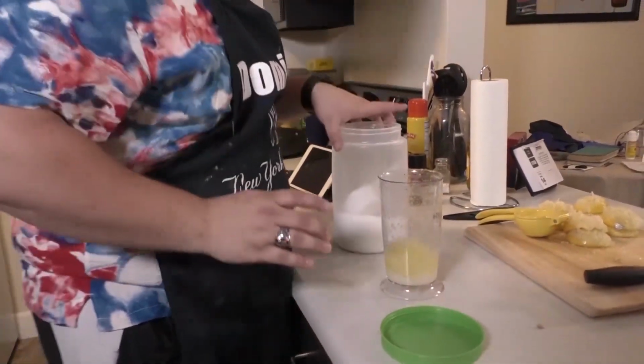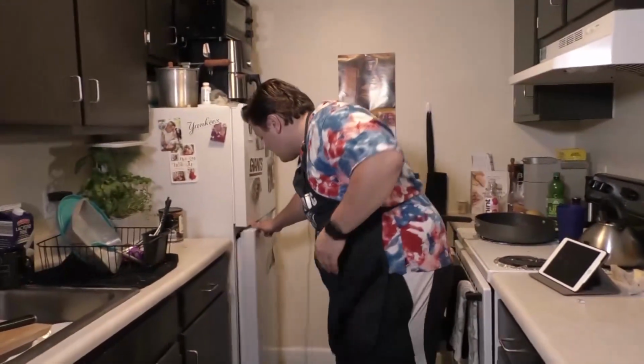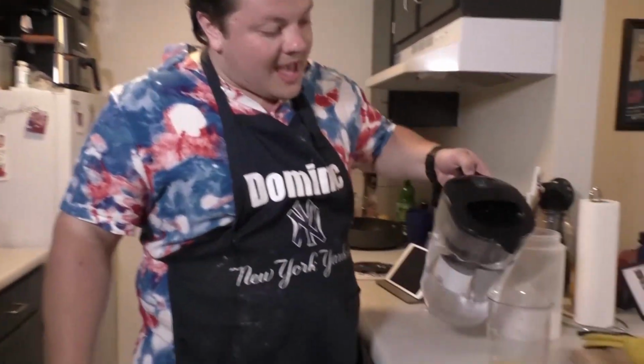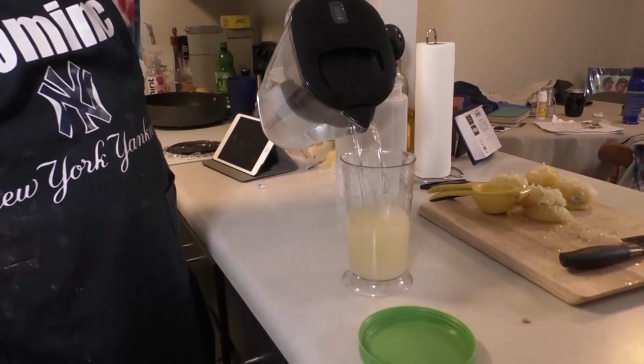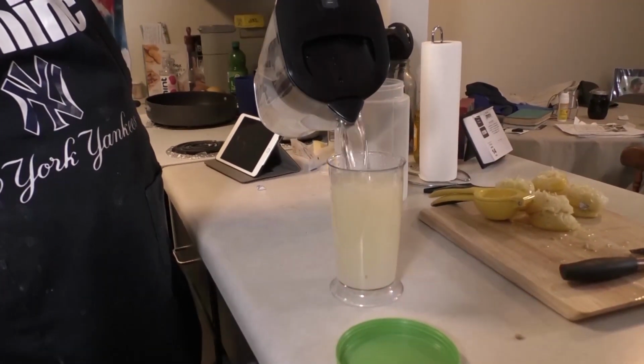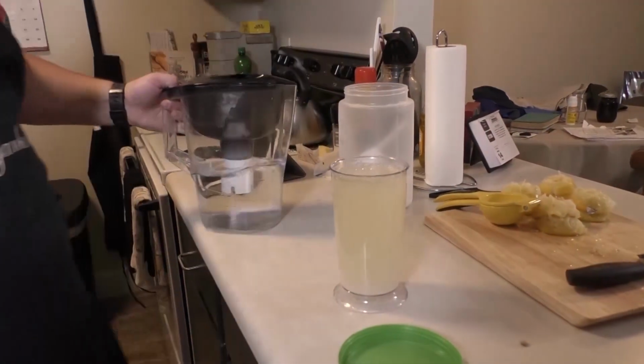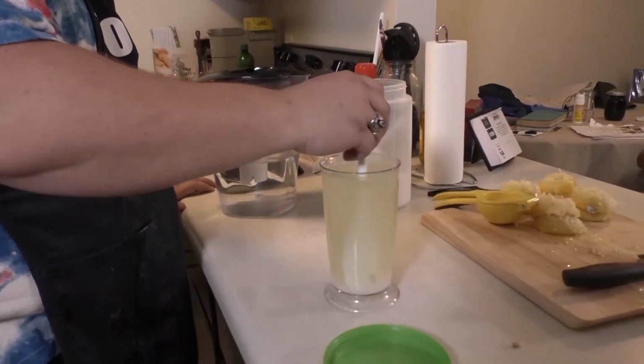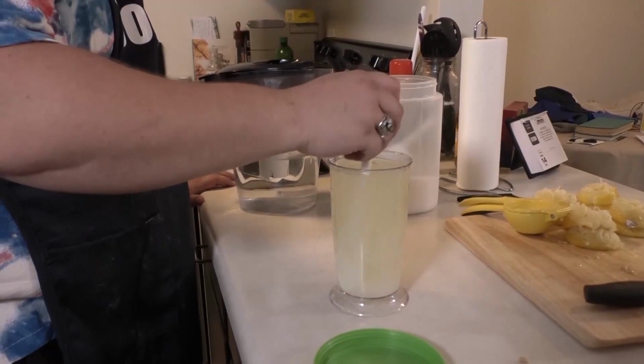And then from there, take your water from whatever source you have derived it from and top the whole parade off. And essentially, right there, with a little bit of a stir, you've got yourself State Fair lemonade.